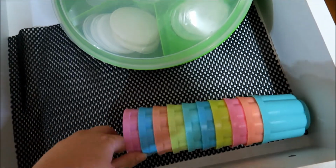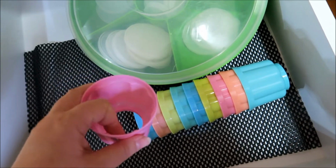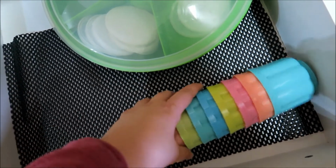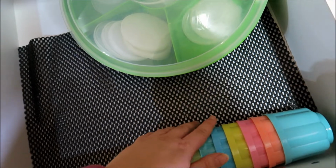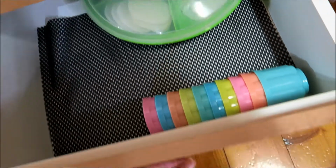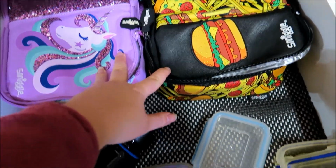I do have a lot of jelly cups at the moment because I may be making jelly in these, but you can store fruits in here and yogurts, that kind of stuff. These were $2 for a pack of 6, I think, from Kmart, and these have been great. We've just finished off the last of the jelly and we're about to make more, so they'll be back in the fridge. But we love those.